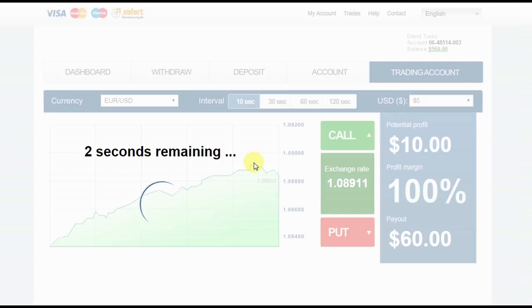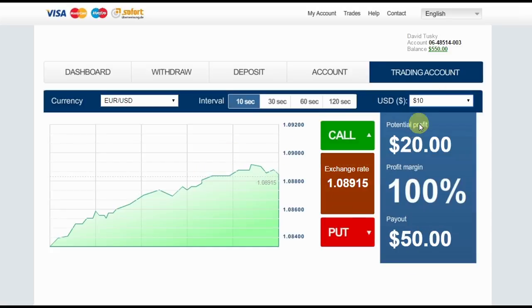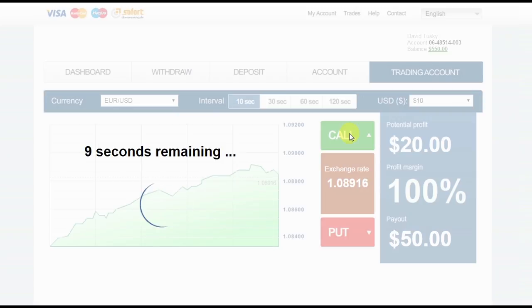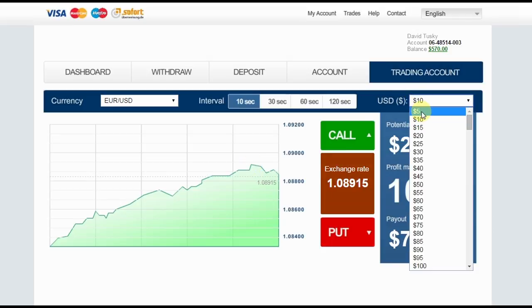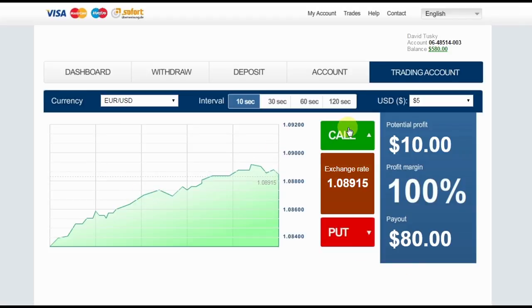All right, 2 minutes have already passed, and that's another loss. But losses, my friend, are not the end of the world, because you can always overcompensate losses by doubling the investment, which I just did, and I just succeeded. So I'm always in the green zone. You can see it here. It's 570 USD. So it's a payout of 80 USD now.